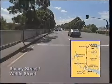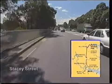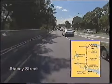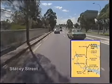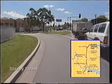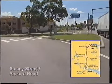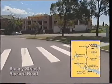Drive past a set of lights at Wattle Street. After Wattle Street, prepare to make a left-hand turn at the next intersection into Rickard Road. You're going to a pickup at Bankstown Square. Turn left into Rickard Road.